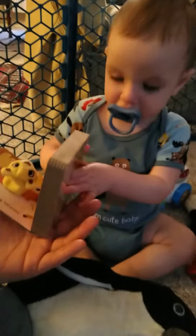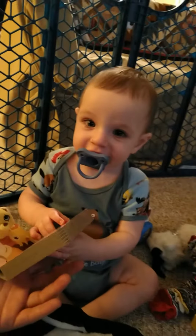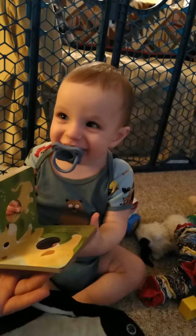Oh, when Baby Lion... Oh, no, you closed that page. Okay. When Baby Lion sees his mother, she greets him with a nuzzle. Oh, yeah. Okay. Baby Lion, a finger puppet book. The end.